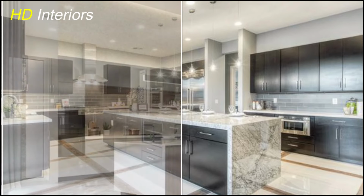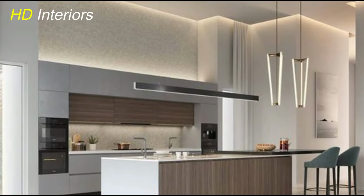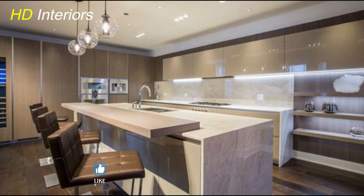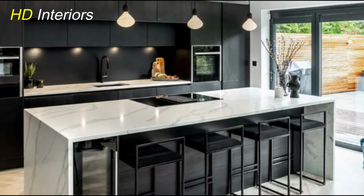Our seventh idea is all about contrasting colors. Using a bold color scheme can dramatically change the look and feel of your kitchen. Think of classic black and white combinations for a timeless, elegant look, or mix bright accent colors with neutral tones to make a statement.